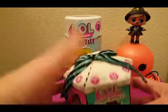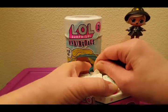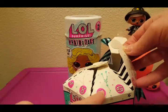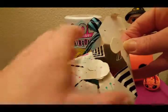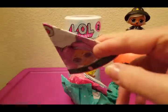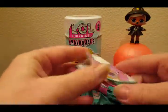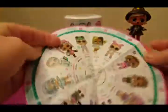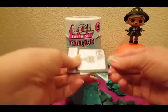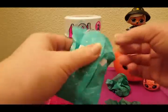Let's open up this one. So, how does this work? There's tape. Okay. And then, kind of just pops up. And look, it's cute. There's like the zodiac signs all around with the constellations. I wonder who we got. So this is the checklist. It looks cool. It's like round. There they all are. That's cool. Alright. Instructions. Little party hat. Let's just see who we got.